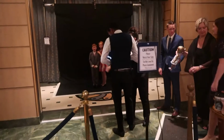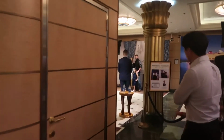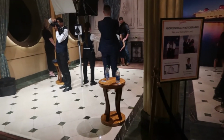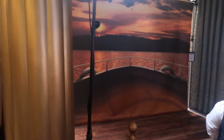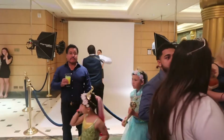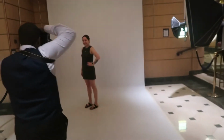So Shutters has a studio thing set up over here with a black generic screen. Over here, you can get your photo taken in front of a cruise ship, or this looks like a room type setup. Looks like there's another one around the corner here. Over here you can get a photo where it looks like you're getting your photo taken off the bow of the ship at sunset. And over here you can get a photo with just a generic blank white background. These are all part of Shutters if you have the photo package.